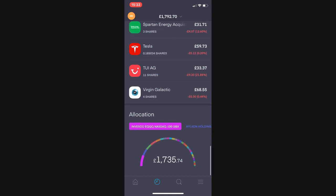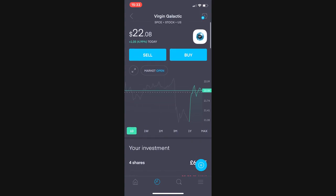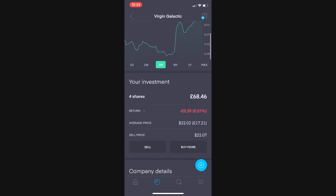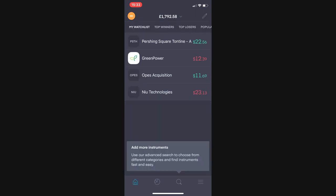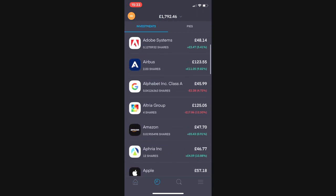And then we have Virgin Galactic right here at the bottom, 0.4% down. Received a buy upgrade this month from Goldman Sachs, all the way up to $35 a share, and it has actually started heading that way, to be fair. Since September it is now up from 15 to 22, and I'm almost at break even point on this company at the moment. So that wraps up my portfolio review right there. I'll see you back outside in the real world.